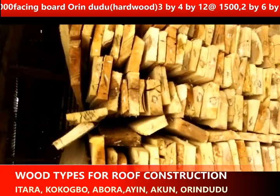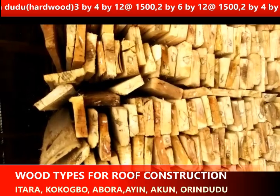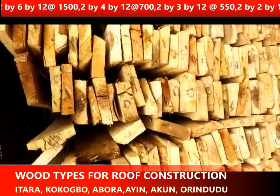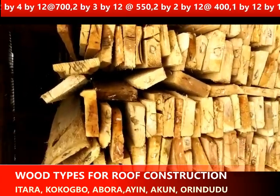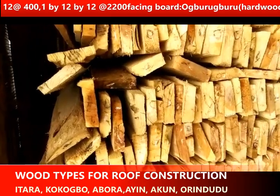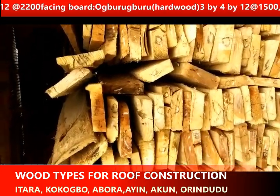The wood you are seeing is called itara. It is also used for roofing purposes. It's also strong, and it's an alternative to the one we showed previously.